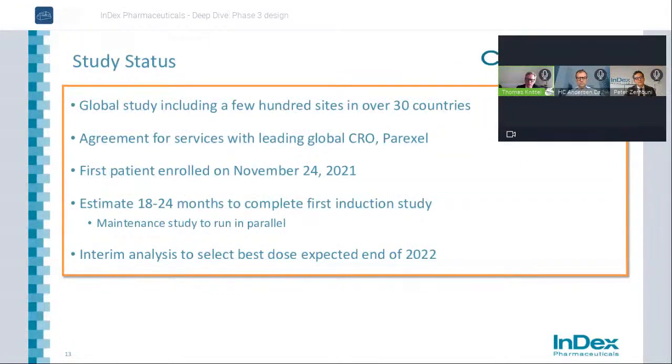We hired Parexel again as our CRO, which is basically executing the study, and Parexel was also the CRO involved in our phase 2b study. We enrolled the first patient at the end of last year, and we estimate that it will take about 18 to 24 months to complete the first induction study, to give you a rough timeline.